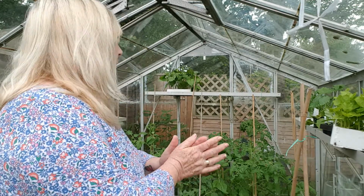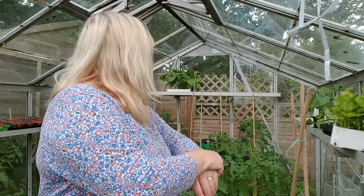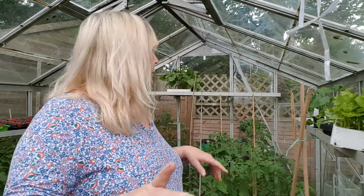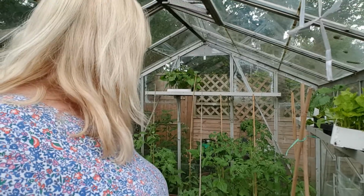I had to get some more courgettes because the chickens had them. So I bought 2 plants of courgettes, which are growing very nicely. We've got some sweet corn growing outside. Not doing too well. It is growing, but very, very slowly. So I bought some more sweet corn. I have actually got sweet corn that I've planted that haven't started yet. I only planted them at the weekend, so I don't imagine they'll be up yet. So sweet corn I bought.